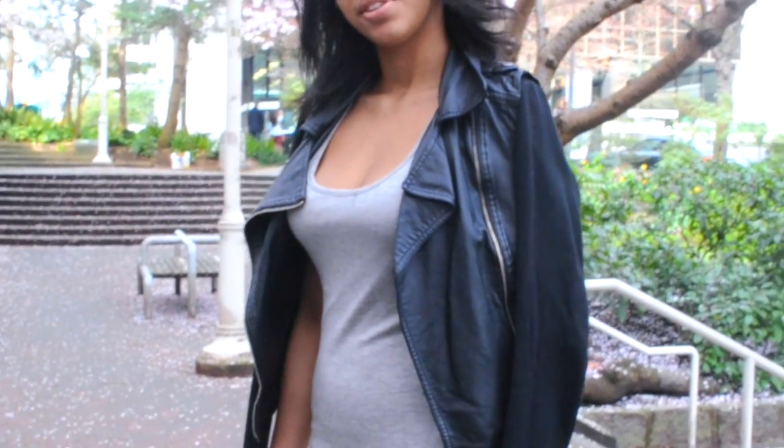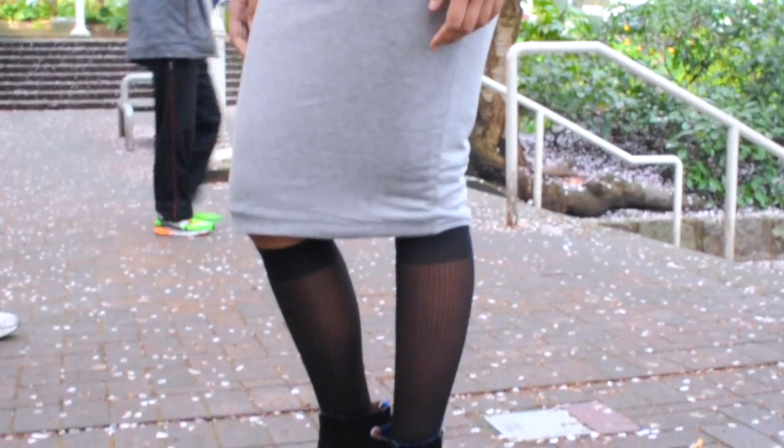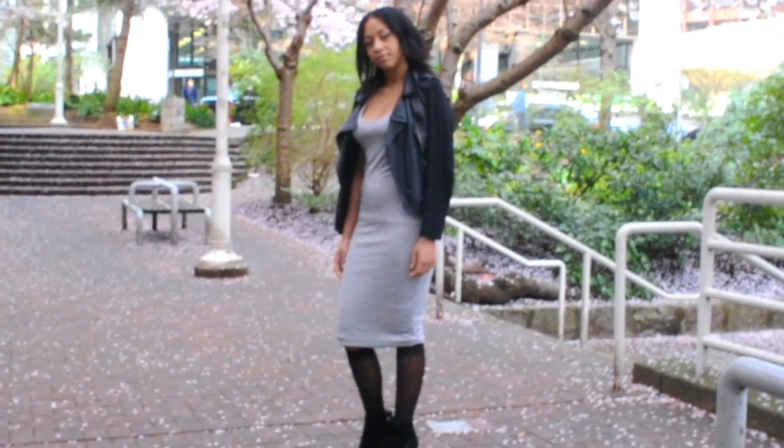Wearing a black leather jacket from Forever 21, a gray knee-length dress from American Apparel, and black booties from Tommy Hilfiger.